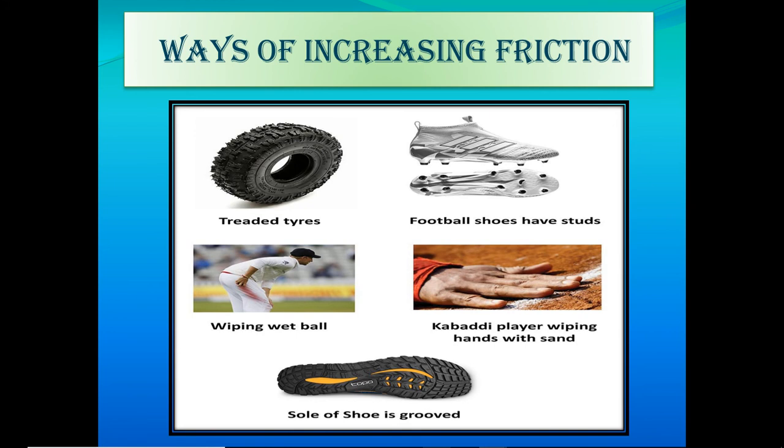Next is the kabaddi players rubbing their hands with sand. Why do kabaddi players rub their hands with sand? So that they can increase the friction between their hands and have an easy grip on the opponents. When you rub the sand, your hand surface also becomes rough, and it also absorbs the moisture in your hand. So due to this, the friction increases.